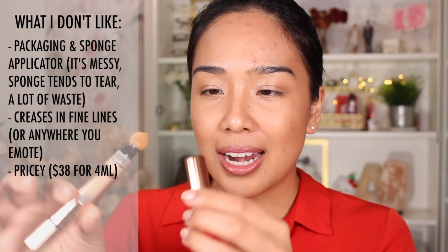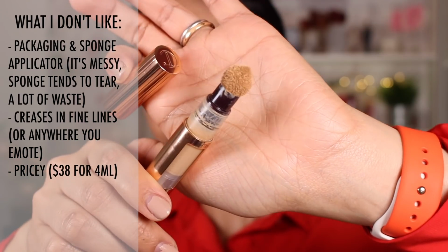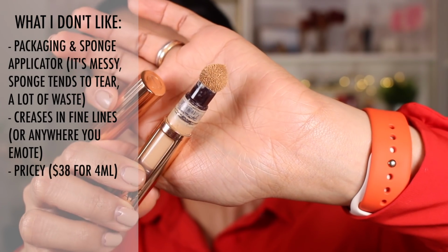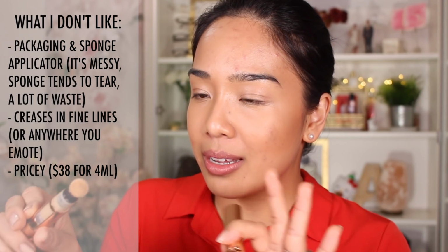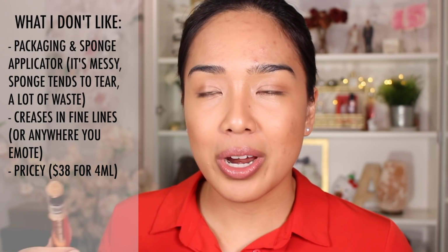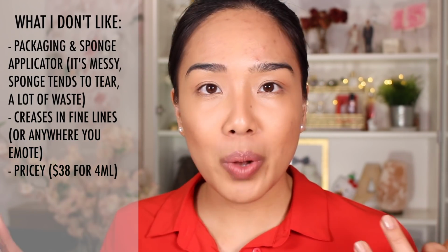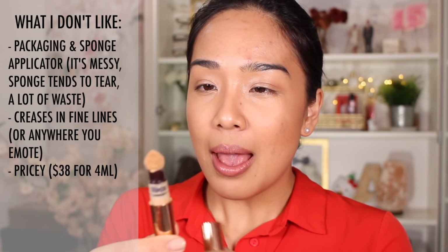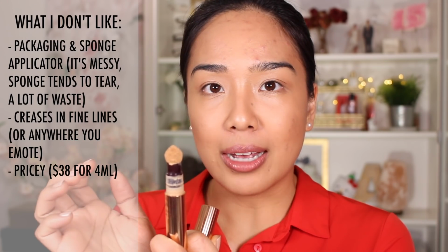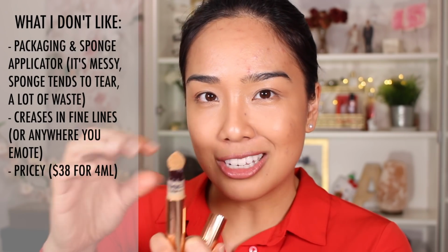The sponge applicator actually touches the inside of the lid, so the inside of this lid is disgusting. It also brings the product down onto the actual tube, and I'm not a huge fan of the packaging. Also, in my experience, the sponge gets saturated, and when it gets saturated, it tends to tear. That's happened to me with the Maybelline Age Rewind concealer, and I can see that happening with this because the product bunches up in the exact same area, kind of down here where the plastic ends and the sponge begins. And from my experience, that is where this tends to fall apart.